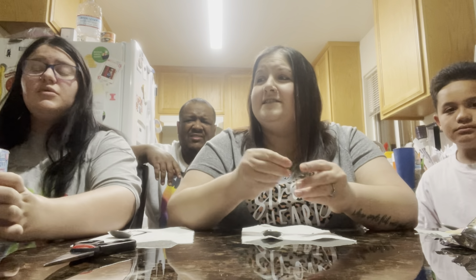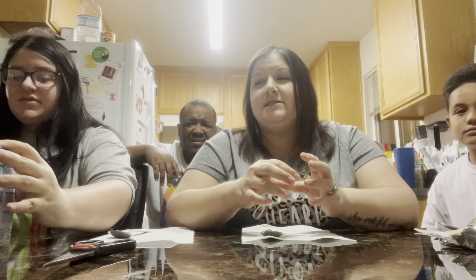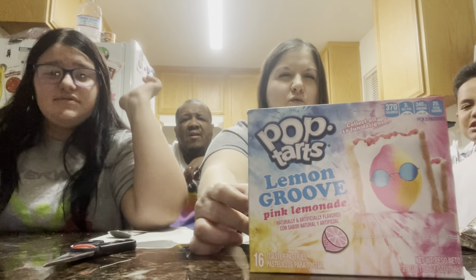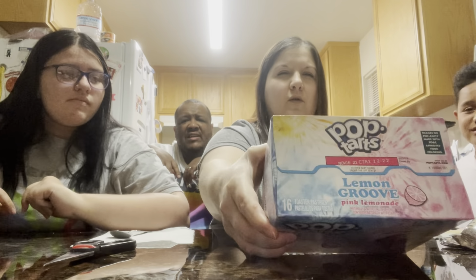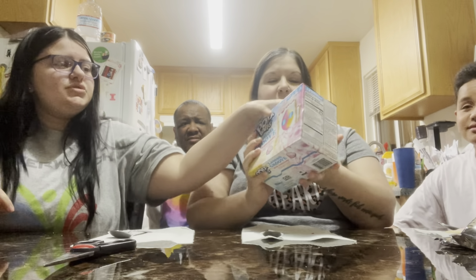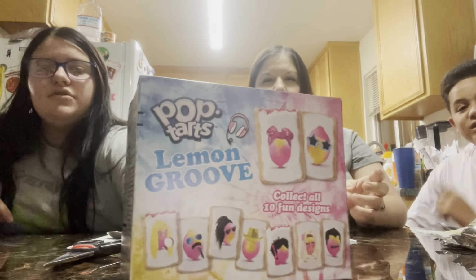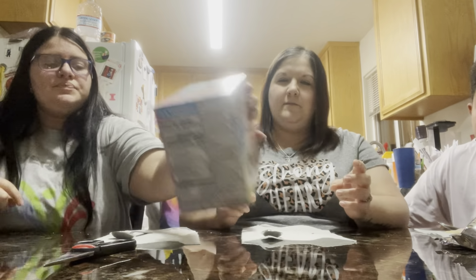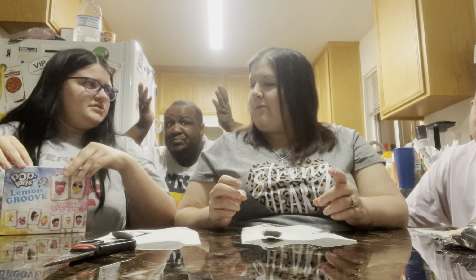Okay, let's do this one. We got a lot of Pop-Tarts. Our Pop-Tart related things. This one is Lemon Groove Pink Lemonade. I'm not a Pop-Tarts fan. And apparently you can collect stuff on here. I have no idea. Ooh, that's gonna be nasty. Show them the things that look so bright on the squares. That's stuff you could collect. The Pop-Tarts forever. Like little things.